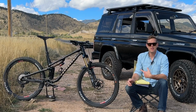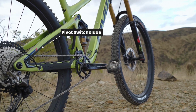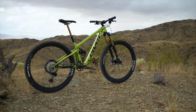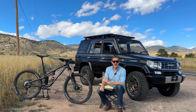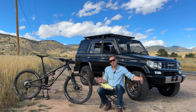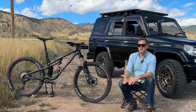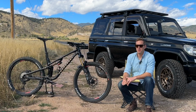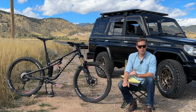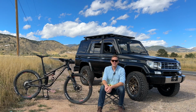I dare to say that this is a better climber than the Pivot Switchblade, which sounds insane because the Switchblade is full carbon. It's running a DW link that is so renowned for its climbing. But I think this bike sat higher in its travel and was a more composed climber. I like that it's a little longer than the Switchblade, so you're a little more centered on the bike. It's easier not to get thrown off balance when you're muscling up some technical sections. But yeah, I'd say it most closely compares to that bike, just a different demographic.